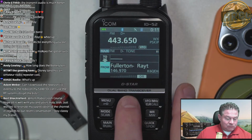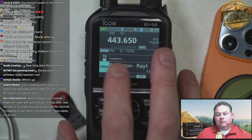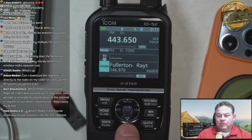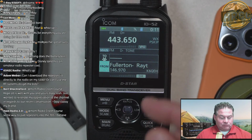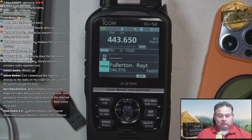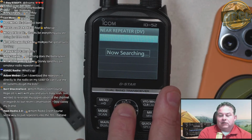Okay, so notice then, too, is that line 2 is now not accessible because you're outside of D-Star. But you're still in the DR mode. And remember, that's kind of the way to look at this now, is that you're leveraging the capability of the GPS and your list of repeaters that you've added to give you access to both D-Star and FM repeaters. Were you going to say something, Ray? No, the squelch broke on the local repeater here.